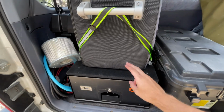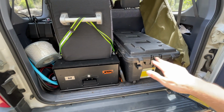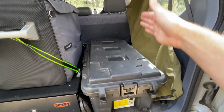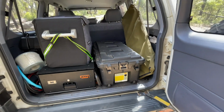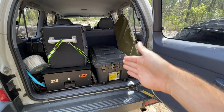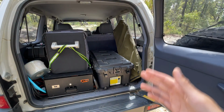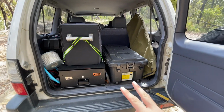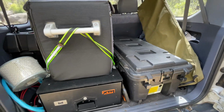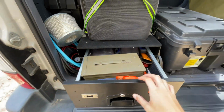Got a single drawer. I was going to get the double drawer with the wings and everything and turn the whole back into a platform. But what I didn't want to do is lose the usability here. See, if I fold those seats forward or take the seats out, this back area is really useful if I want to go mountain bike riding or something. So I kept that nice and clear. Instead of putting the two drawers in, I just went for one and a temporary thing which I can remove if I need to. So I've got the XTM drawer here, like I said, just a single.